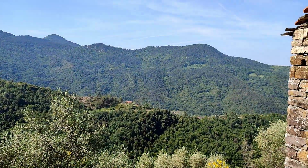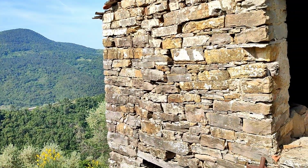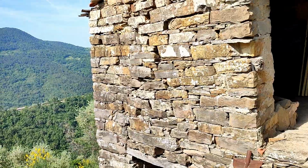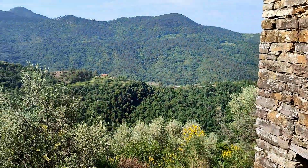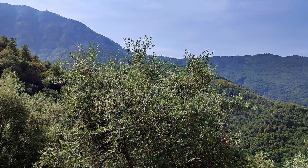Just a beautiful, beautiful day. Hot, wet, rainy, it's a bit moist in the air. Yeah, just lovely and so quiet. All you can hear is a little bit of wind, some insects, and bird song.